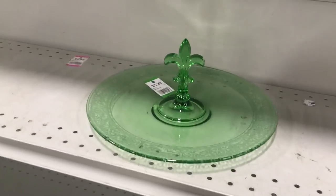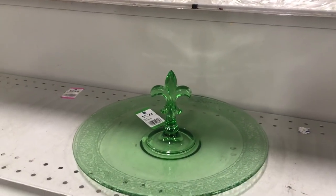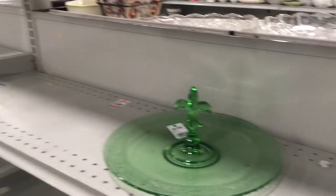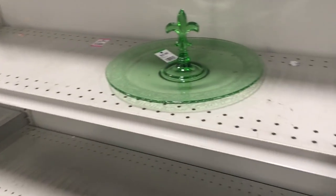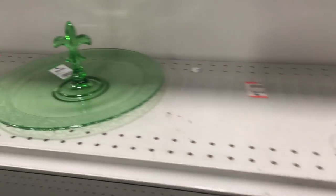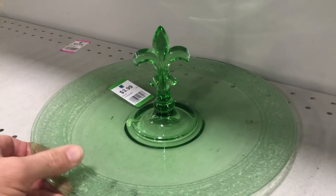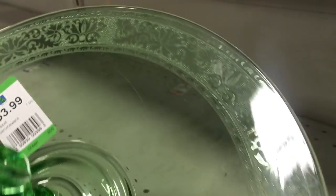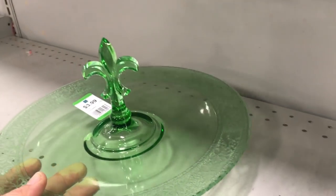Look at this beautiful, elegant 1930s Depression tidbit tray or sandwich tray with the fleur-de-lis handle. And it's like the only thing on this shelf. They're redesigning this particular thrift store, so they've moved shelves around, and this poor thing is here all alone. It's $4. You can see the beautiful etched pattern on it, and it's really pretty.